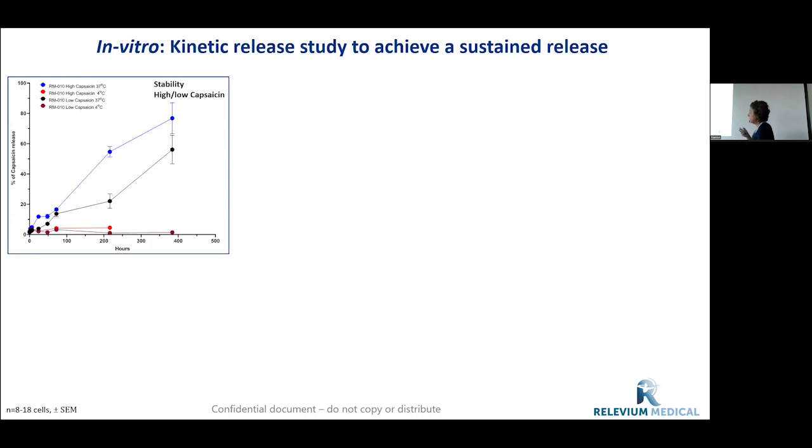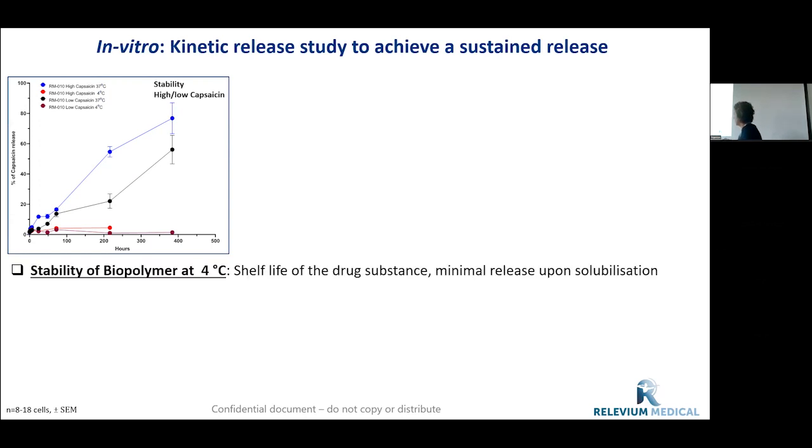There are many things that it was important for us to investigate from our biopolymer, and I'm showing a few of them here. First, we need to know that our biopolymers are stable, because this is important for the shelf life of our drug substance. So we want minimal release at 4 degrees. Here you have the red and burgundy colors, and we can see that at 4 degrees they are very stable and have very slow release.